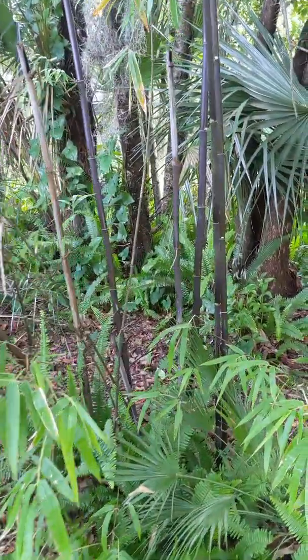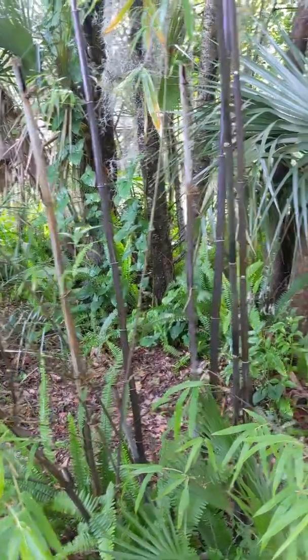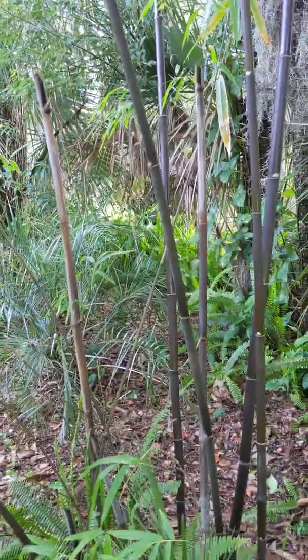This one also propagates very easily. So this is one that I'm going to be taking some divisions off of and trying to do some more propagations.